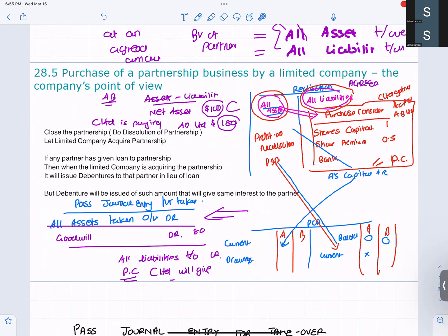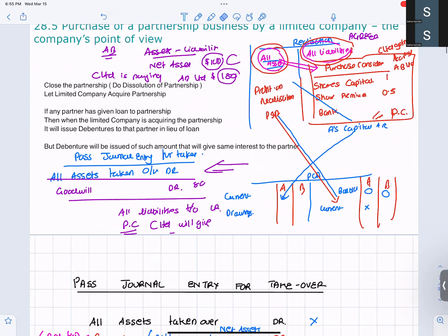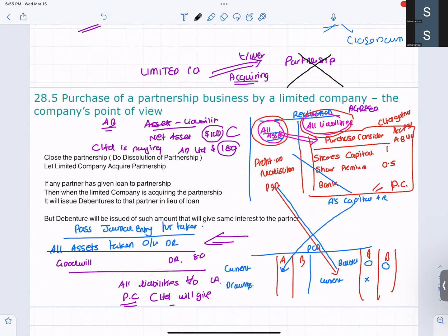Repeating again, what is happening over here? The limited company is going to take over the partnership firm. If the limited company is acquiring the partnership firm, the partnership firm will go into dissolution. When it goes into dissolution, the first thing that I need to record is the profit or loss on dissolution.